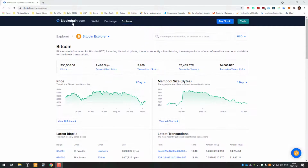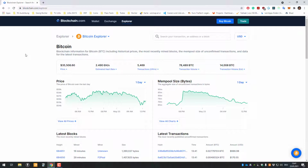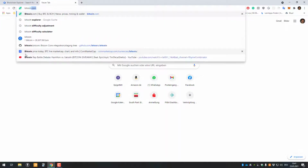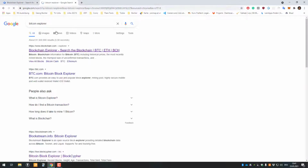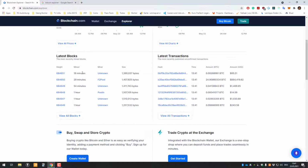There's a website, or at least there are many websites, so-called explorers. You can discover the blocks and see all the blocks which have been mined on the blockchain for Bitcoin, but also for any other chain, like Ethereum, and there's also a testnet. There are many explorers. I could look up Bitcoin Explorer and just enter it there. But today I'm going to use blockchain.com/explorer.